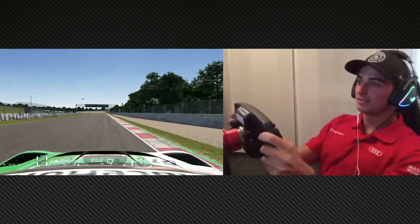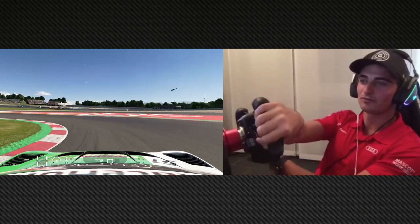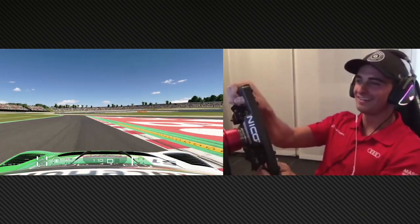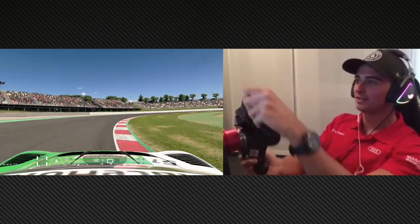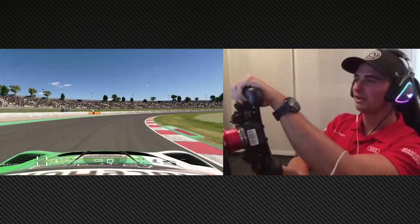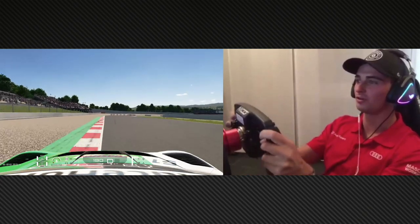Then up towards the last sector, which starts with a big braking into turn 10, my favorite corner from the semi-final. A tight hairpin leading up to a left-hander, which is nearly flat into a long right-hander. Nobody really likes that corner. It's a bit of a pain. A lot of understeer, the car doesn't really want to turn.